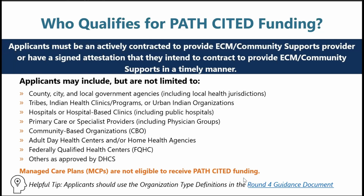And then we do have a tip and a link at the bottom of the screen to our round 4 guidance document. There is a really helpful appendix at the end of this document that lists all of the organization types that you may select in your application that you may identify with, and provides helpful definitions for those as well.